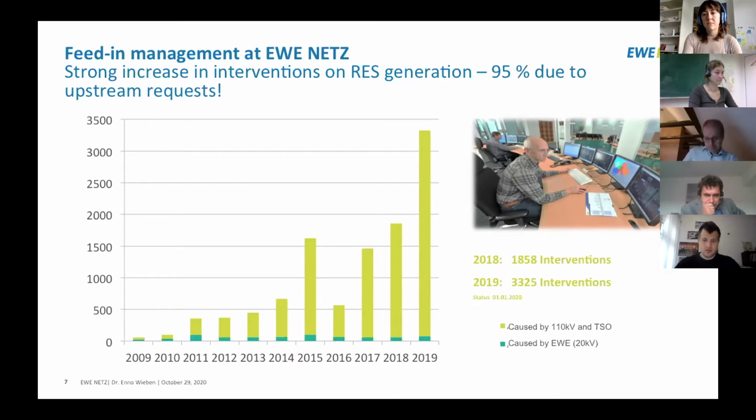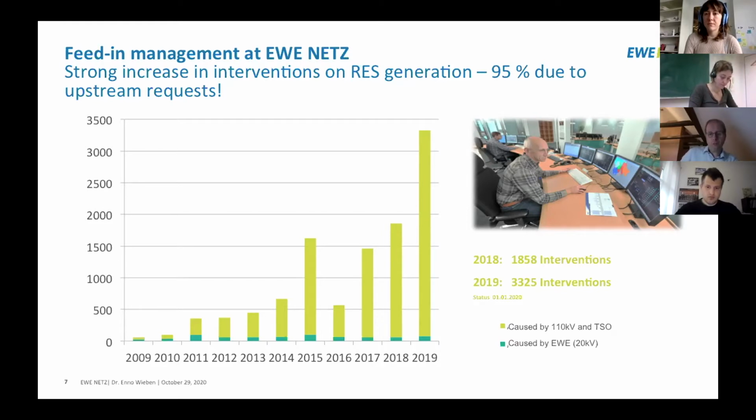And the congestions that lead to these interventions mainly are located in the higher voltage levels. Around about 95% of the interventions are caused by the 110 kV and transmission level. That's not our system. Only around about 5% per year is caused by congestions that occurred in our voltage levels. And that's, of course, a big challenge for our operators.